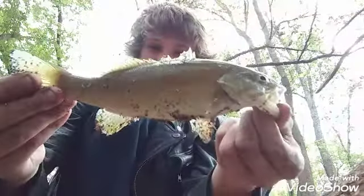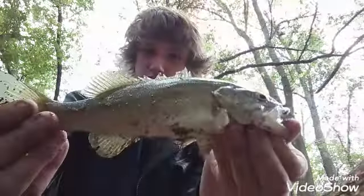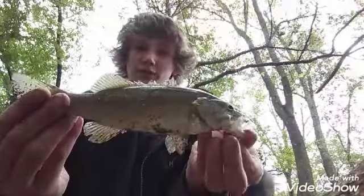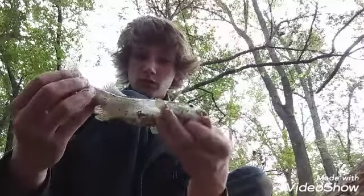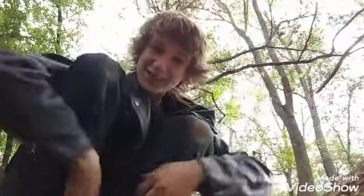Another good smallie. Probably about a 10-incher, 11-incher. Smallies all day long, buddy. We're gonna let this dude back. Yeah, buddy, y'all. Today is a good day.